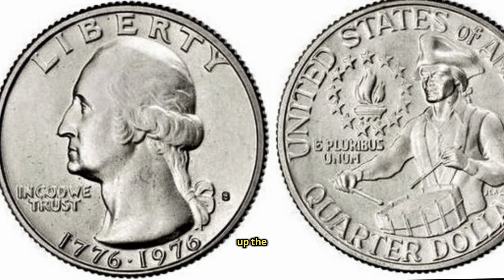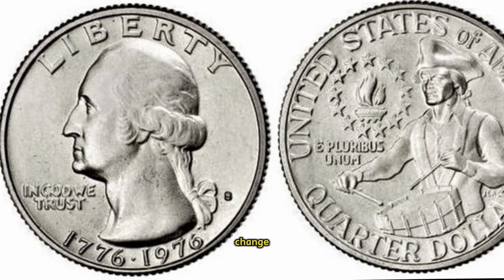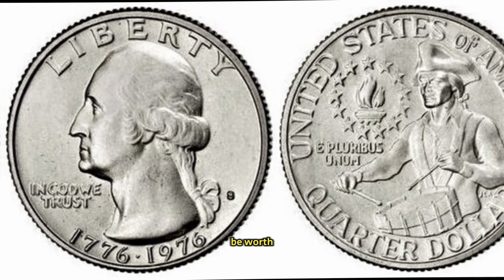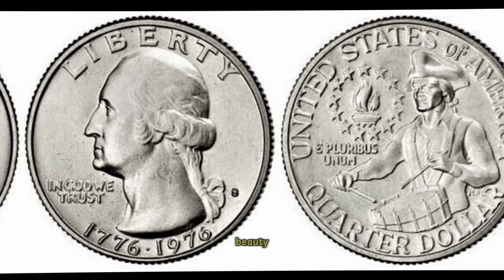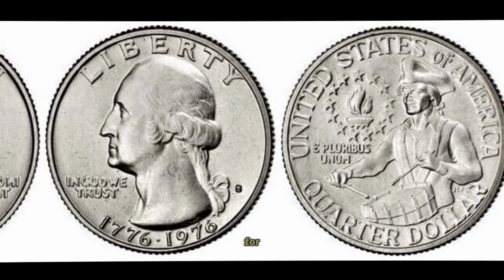To wrap up, the 1976 quarter dollar is much more than just a piece of change. It's a part of American history, and for some, it can be worth an incredible amount of money. Whether it's the accidental silver planchets or simply an uncirculated beauty, this coin has the potential to make you a millionaire if you know what to look for.